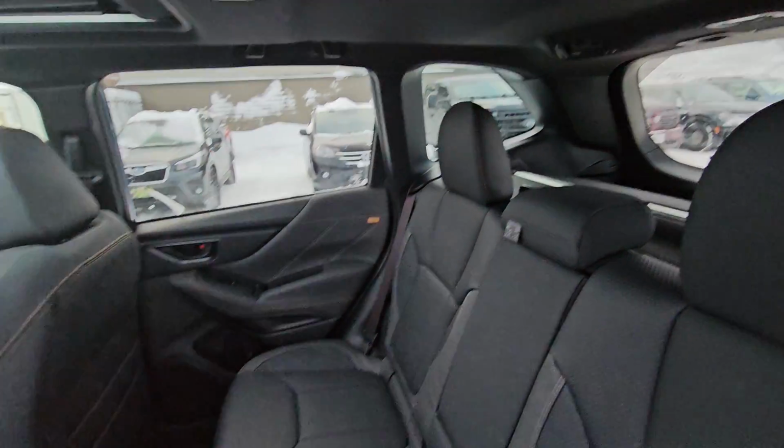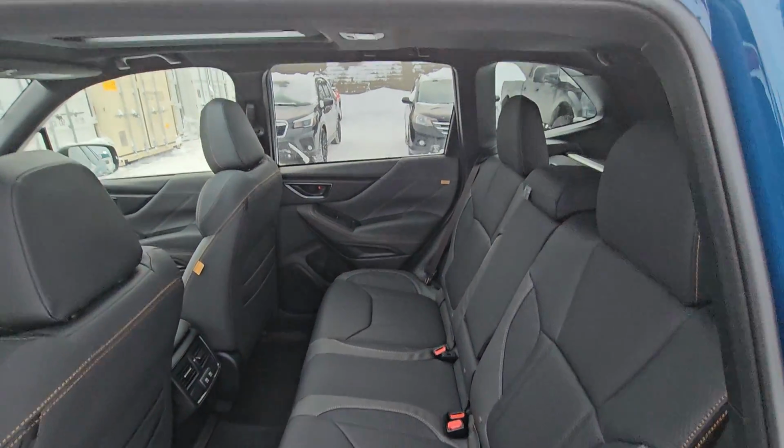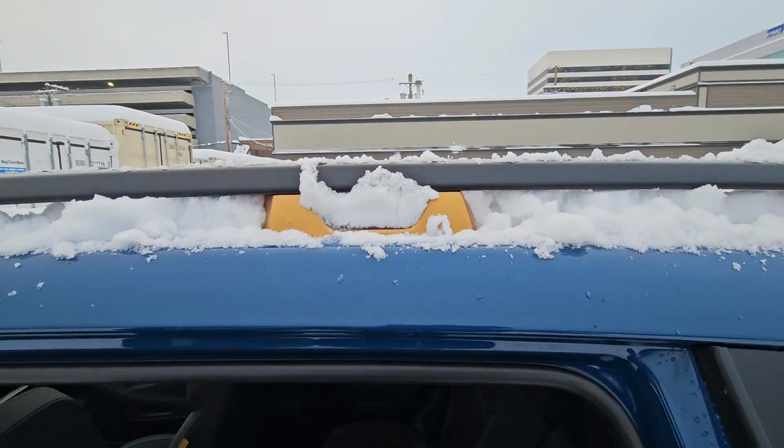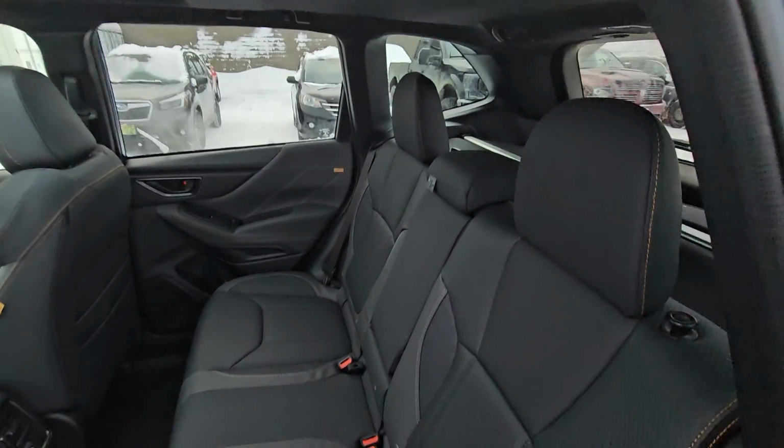But there's a ton of headroom and a ton of legroom in the second row of the Forester. That tall roof line, like that's me at eye level right there. There's a lot of room. Taller people fit in here without issue.